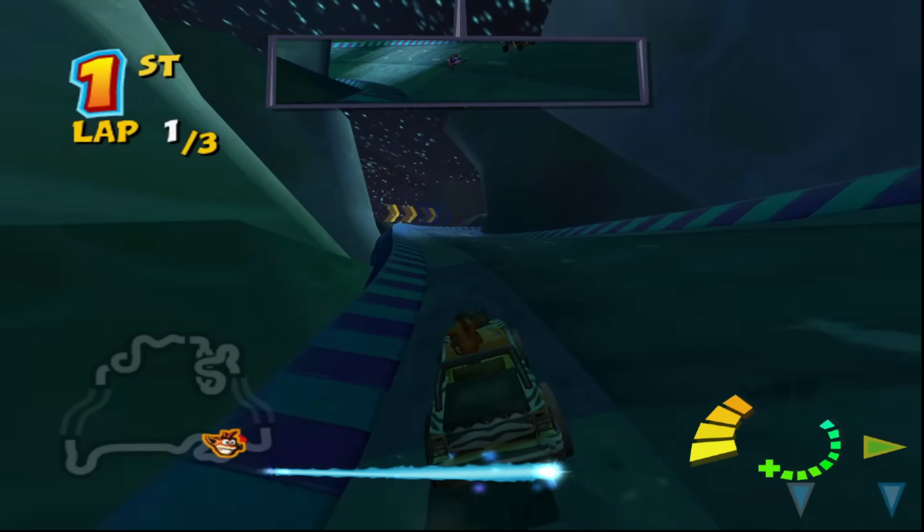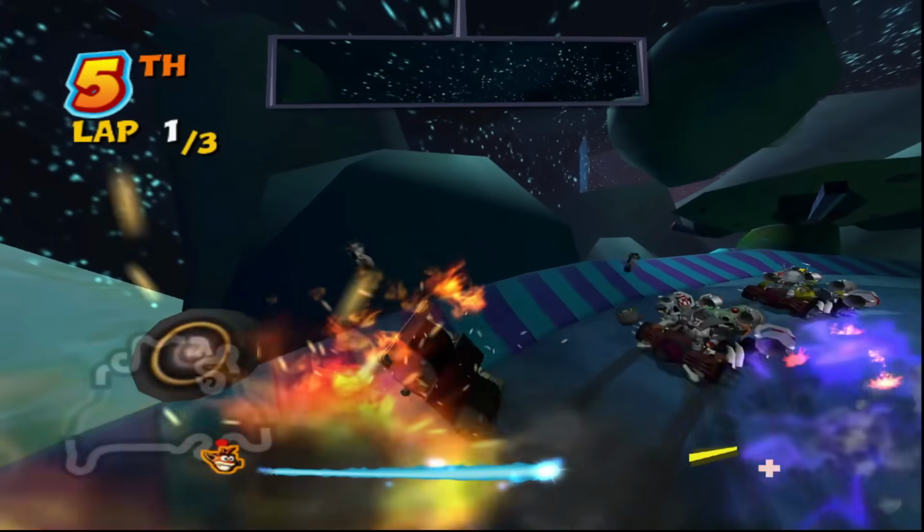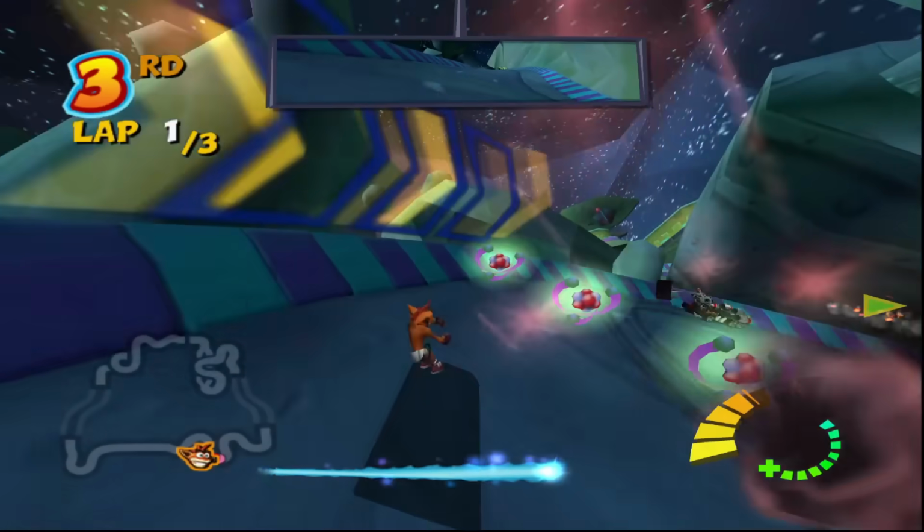All of this PSP bonus content, from the carts to the battle arenas to this extra mode, are completely unavailable on the Xbox and GameCube versions. There weren't even cheat codes that could unlock them.